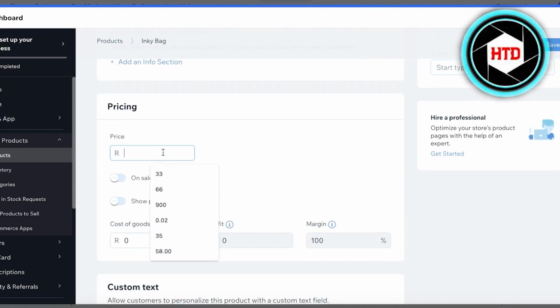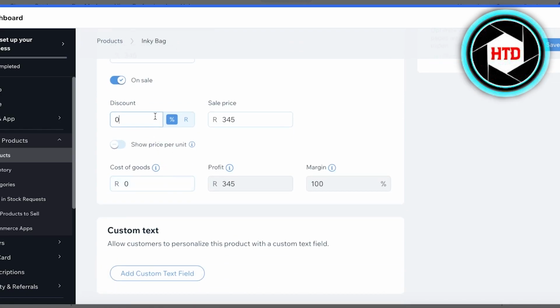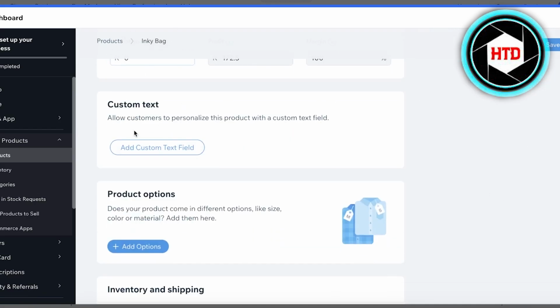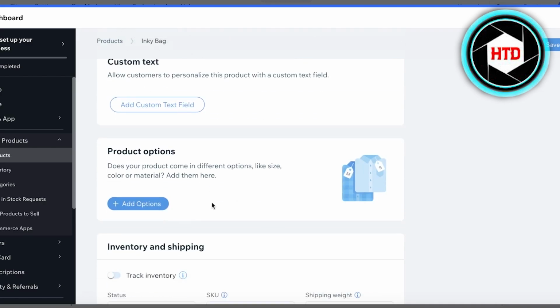Below that you have your pricing section. So let's add a price, and then you can choose to display a product on sale as well. So let's say I have added a 10% discount. Well, let's say we have like a 50% discount. You guys will be able to see this is going to be our original price, and this is going to show up as the sale price. And then below that you have a custom text field, which can help you in further adding more information about your product.